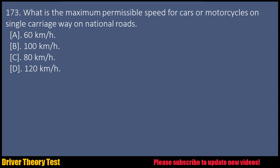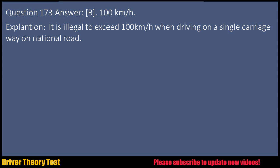Question 173. What is the maximum permissible speed for cars or motorcycles on single carriageway on national roads? A. 60 km per hour. B. 100 km per hour. C. 80 km per hour. D. 120 km per hour. Question 173. Answer B. 100 km per hour. Explanation. It is illegal to exceed 100 km per hour when driving on a single carriageway on national road.